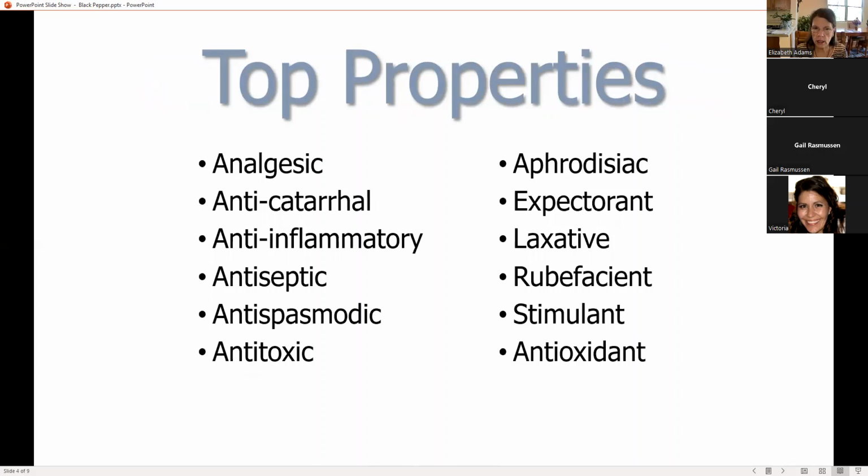Some of the top properties of black pepper are it's analgesic, anticatarrhal, which removes excess mucus, anti-inflammatory, antiseptic, antispasmodic, antitoxic, an aphrodisiac, expectorant, laxative, rubefacient, which means it causes redness of your skin, a stimulant for your nervous, circulatory, and digestive system, and an antioxidant.